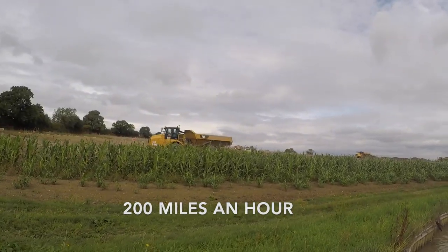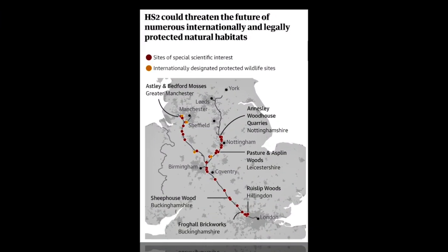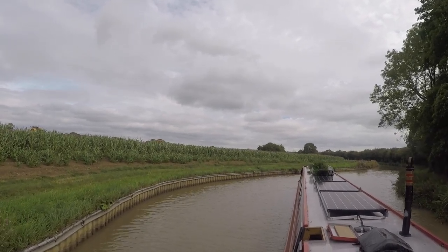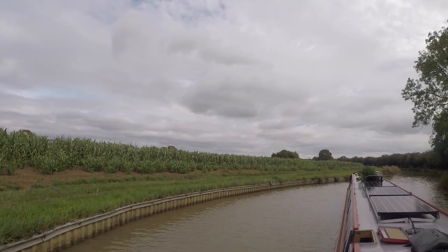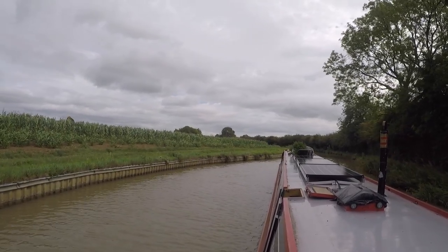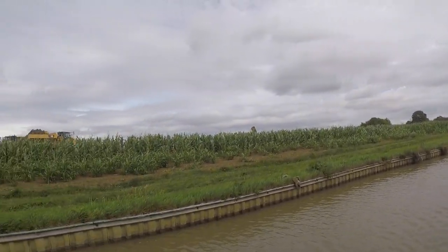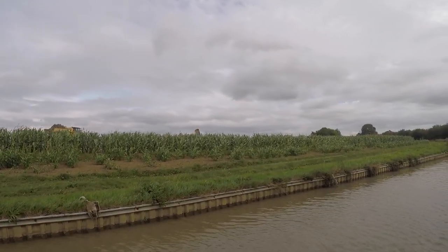The poor old wildlife. Look how much wildlife has been absolutely decimated. I can only think of one of our friends and relations who would possibly ever use that train. Well, I don't know. But yeah, this is the damage it's doing. Miles and miles and miles of it.